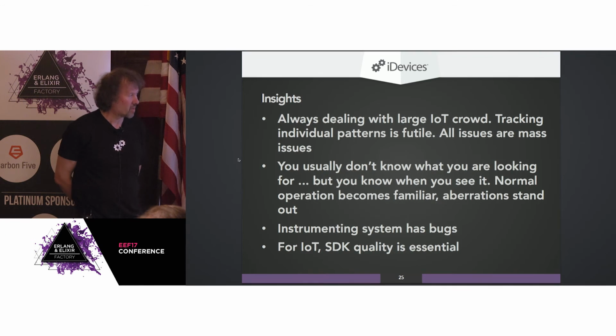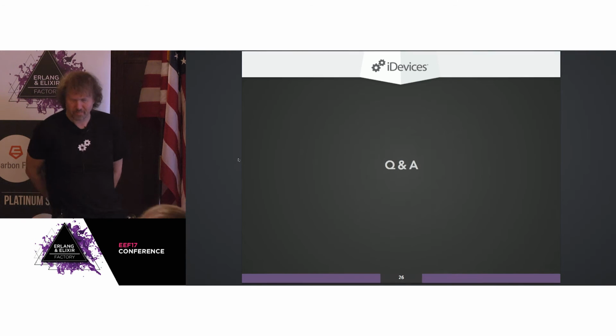And in IoT, the SDK is what determines pretty much everything. This is not web browsing, where you have browsers and well-defined protocols. Everything uses an SDK to connect to this. And one thing that we do is that we use the system to evaluate the new SDKs as we do new releases, to make sure that there are no differences or no new problems introduced with that. So that's pretty much it.